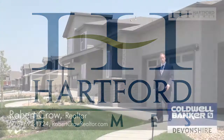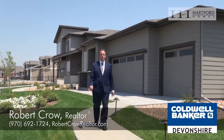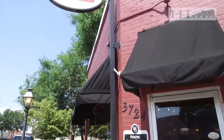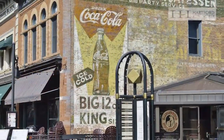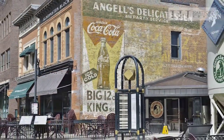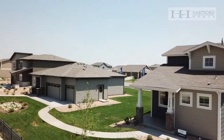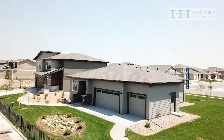Located in the southwest corner of town, Harvest Village by Hartford Homes is one of the newest and most desirable neighborhoods here in Wellington. Minutes to Main Street, 12 minutes to Old Town Fort Collins. Homes in Harvest Village start in the low 300s, boasting 6 different floor plans, each with 3 exterior designs.